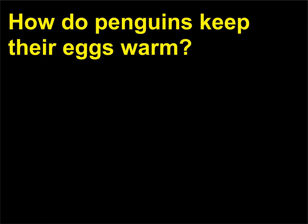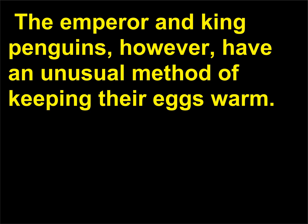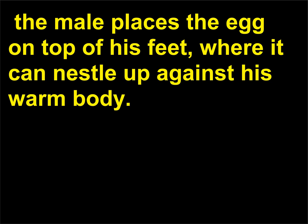How do penguins keep their eggs warm? Some penguins lay their eggs in nests like other birds. The emperor and king penguins, however, have an unusual method of keeping their eggs warm. While the female makes a long trek from the penguin colony to the water in search of food, the male places the egg on top of his feet, where it can nestle up against his warm body.